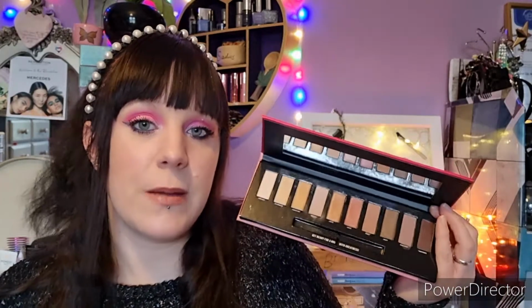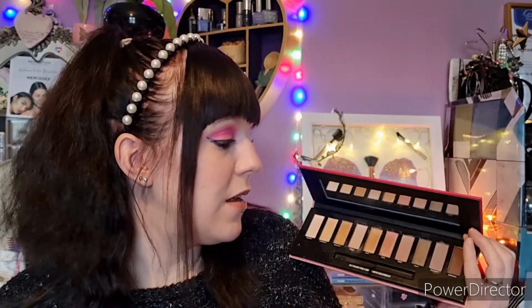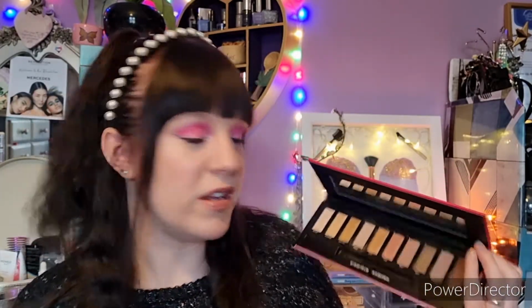The same goes for the next one. It's a Soap and Glory one, Perfect 10. I feel guilty because my lovely sister gave me this. Oh, the brush fell out. But I've never used it. I've swatched it, but I've never used it because I'm uninspired. It's too nude, too neutral. I want colour. So again, I'm getting rid of this one.